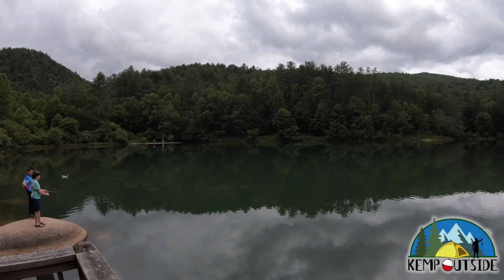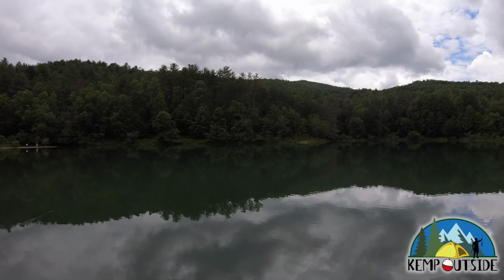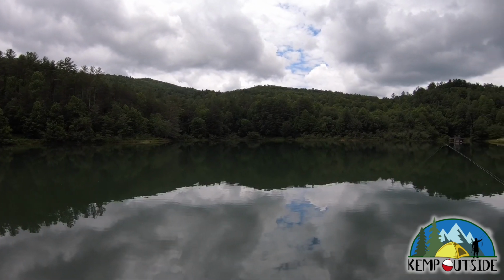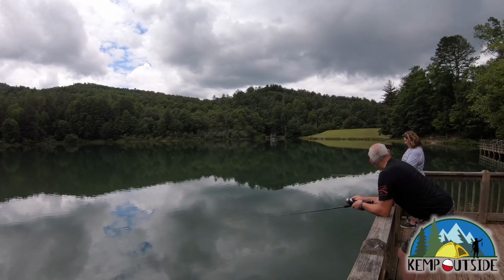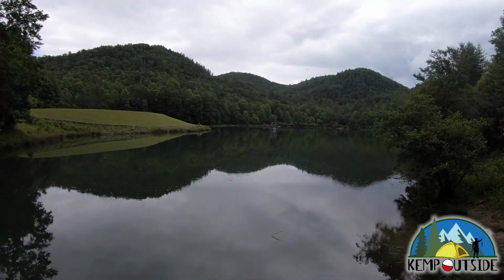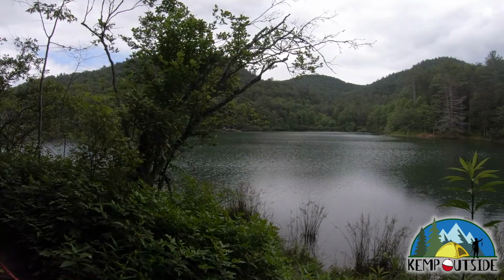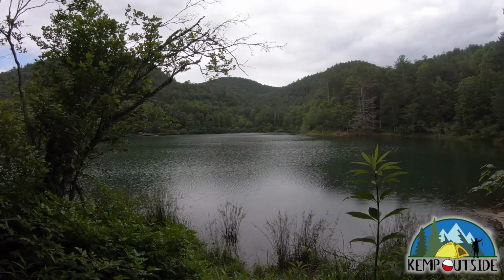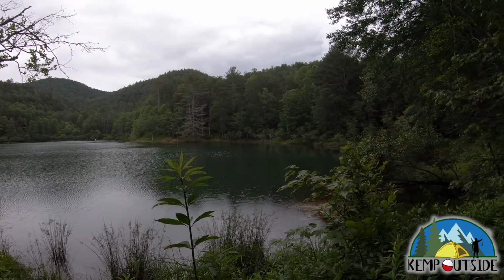It's a beautiful little lake. We really enjoyed our hike around the lake, and there's plenty of bank fishing access around the lake itself. And as you can see as we pan, there is some more of the trail there, where there's a deck that you can fish off as well. And here are just some shots of the lake as we made our way around the trail. This is a very easy trail to do with families, as there's not much elevation change.